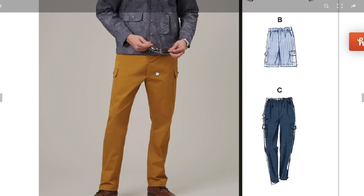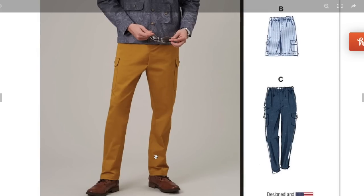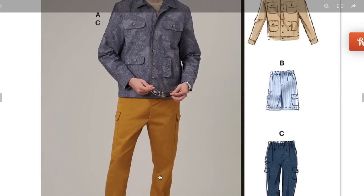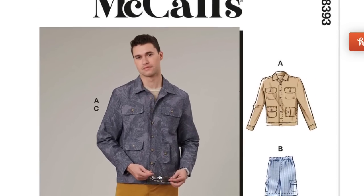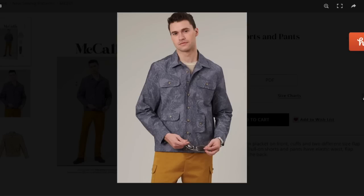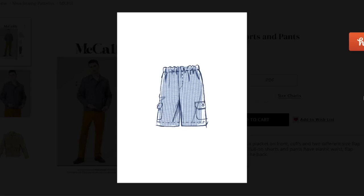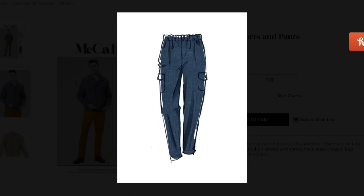Also, what is this? Like, what is happening? Why is there like a pleat there? I will say that the length and the opening, that all that feels very trendy and like what guys are wearing. But I would wear this as a woman.